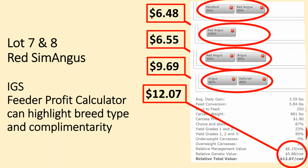And so let's just say, for the sake of conversation, this particular cow herd is essentially a set of balancers. They're Angus and Gelbvieh cows with these two reds and Angus bulls. You can see then the profit calculator indicates that these calves are a more appropriate blend of genetics, and as a result, get all the way up there to $12. Again, all of this so far is without even knowing maternal grandsires.